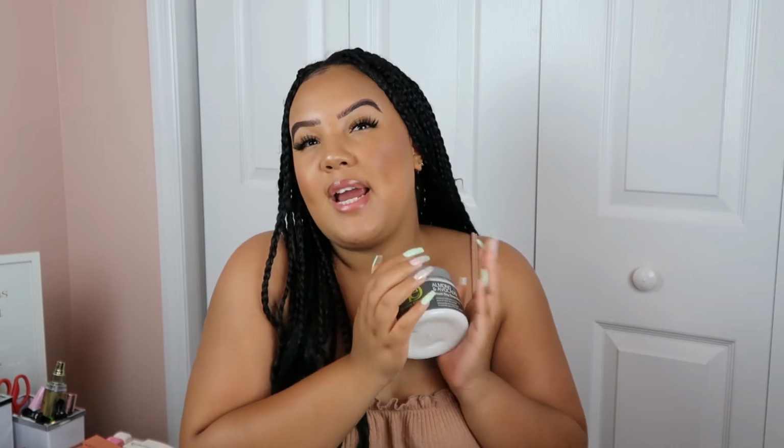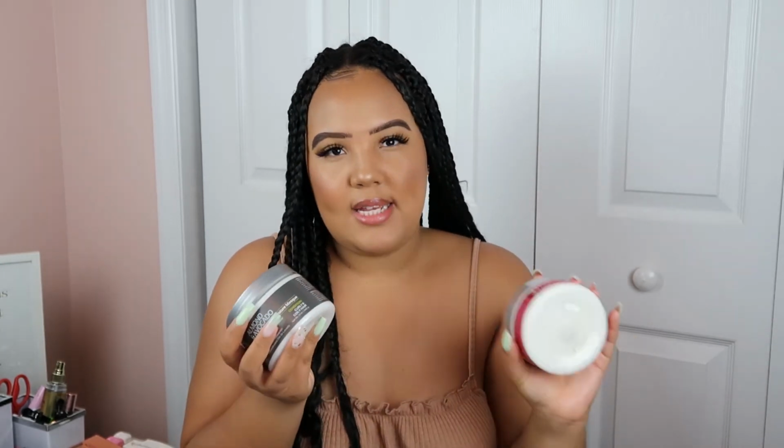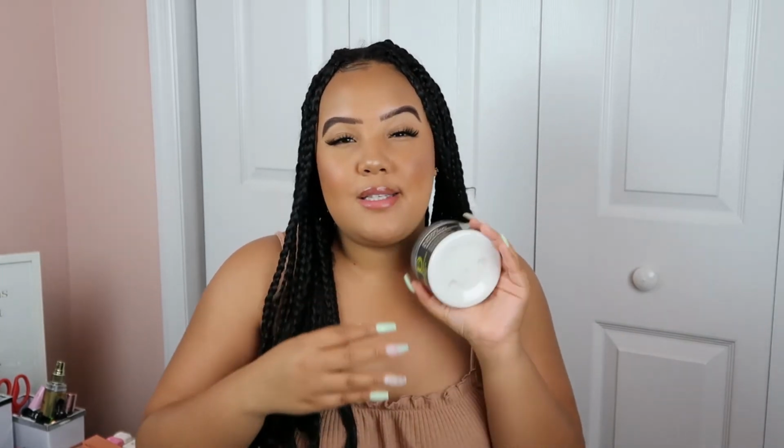I do detangle my hair before I get in the shower, just because my hair is completely unmanageable if I detangle in the shower personally. But this makes detangling in the shower really, really easy, and my hair just glides through it. My hair doesn't feel as hydrated, like I said, as when I use the Mielle one, but it's still really, really good. If my hair isn't lacking moisture or hydration, I go in with this one, but if I feel like my hair is super dry, brittle, then I'll use the Mielle one.